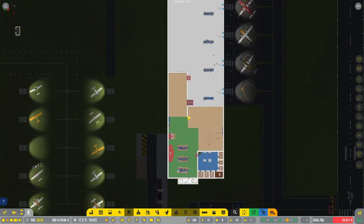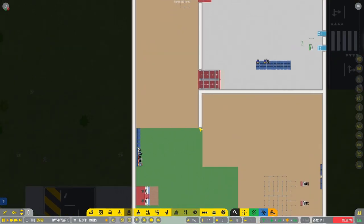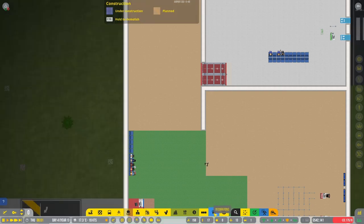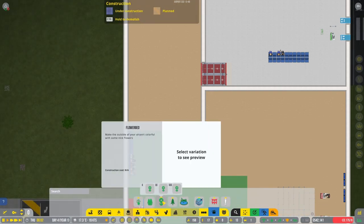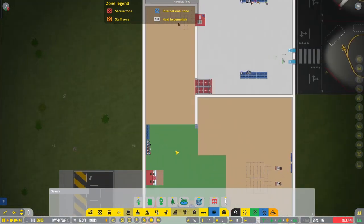Should I extend this color up to this wall? No, I don't think so. It is a little bit weird. But if we put a plant there or something, it's going to be fine. So let's try and do that. Okay. The great prettification of the airport has begun. Nice little fern. There we go.